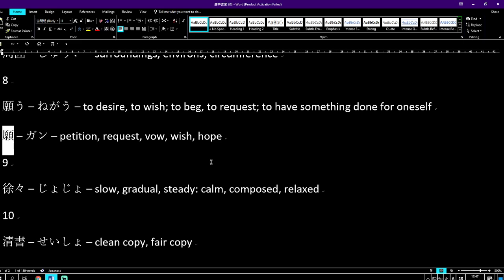Negau or gan is your hope on a page, your future home on a page, your future meadow on a page. Negau or gan is a desire or a wish.